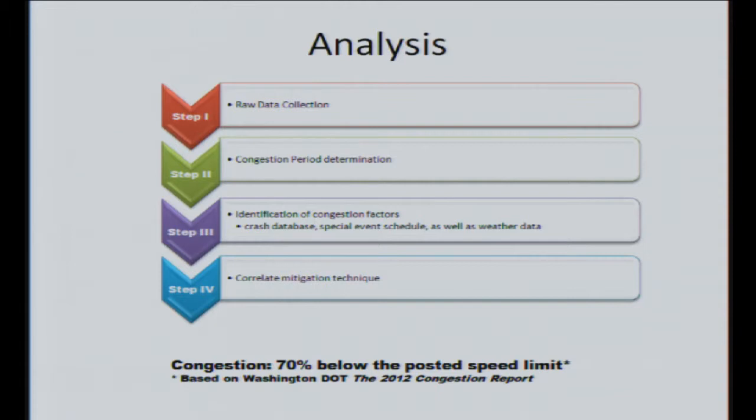And then during that task force meeting, we defined that, okay, congestion, let's define the period where it's at 70% below the posted speed limit. And in our case study, the I-95, they did have a 55 mile per hour posted speed limit. So whichever falls down 70% below that, that's when we define congestion period. We grab that period and then cross-checked with REMIS and any other data set that are available.